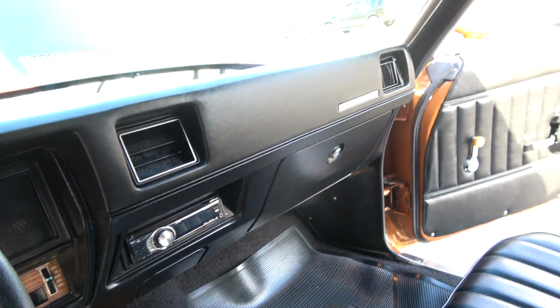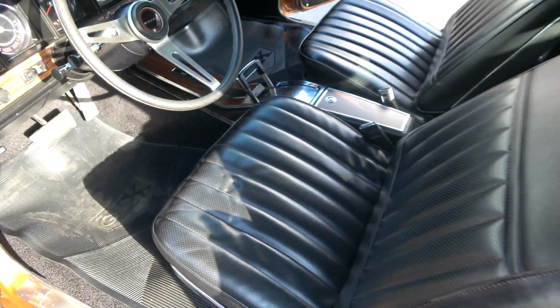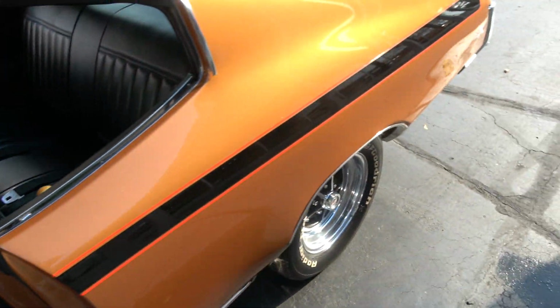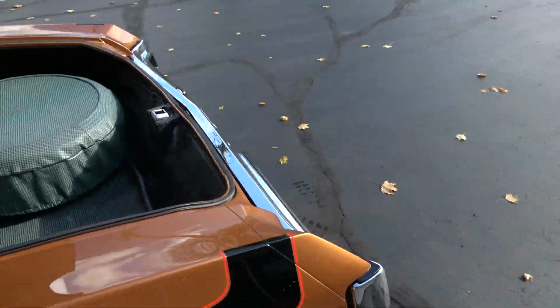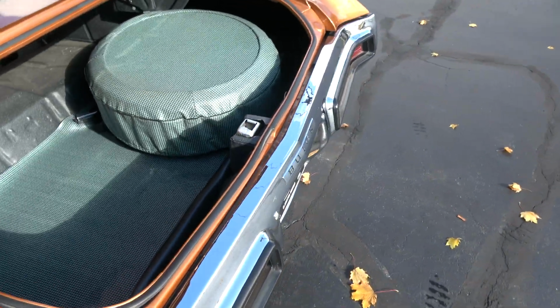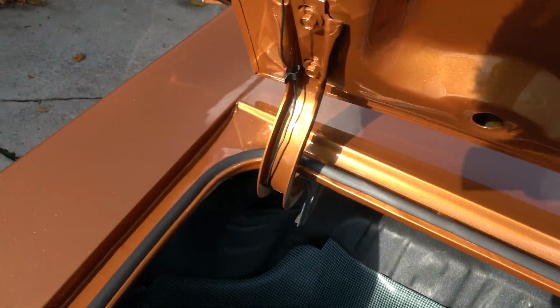Aftermarket radio. It's got a JVC radio in it. The dash is very nice. It's got a Dynomax dual exhaust system on it. It's got a 308 limited slip rear axle, factory 10 bolt with the rear sway bar. Factory jack with spare is in here. Nice car, man.